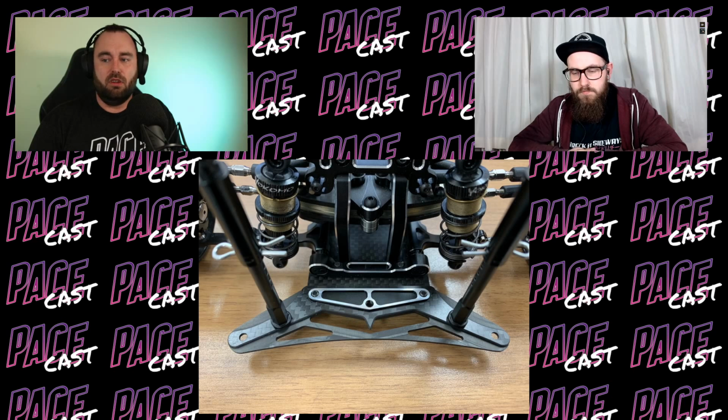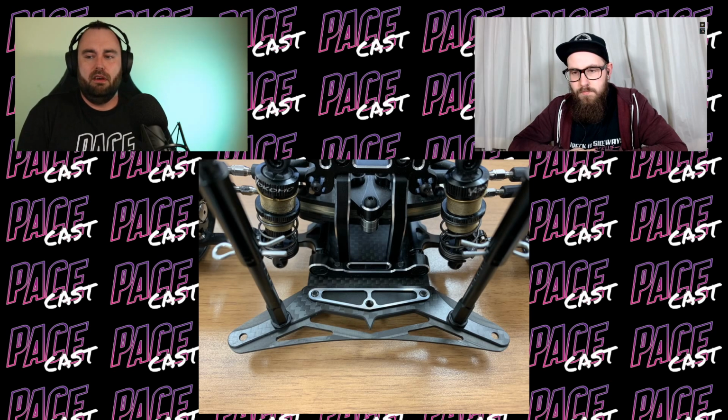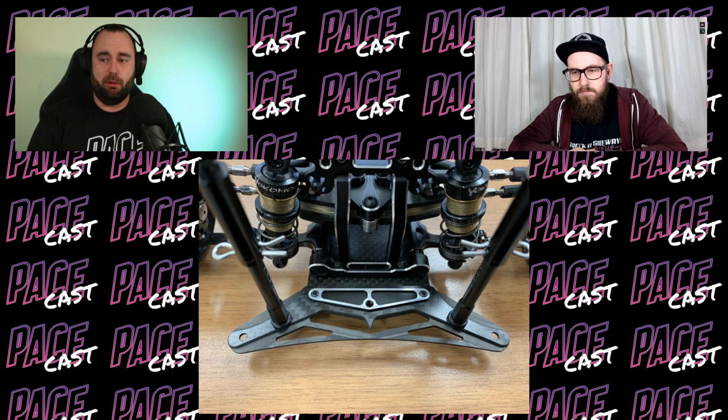But the plate, I think, is reversible, they said. So if you don't want the Revti logo, you can just flip it over. I'm assuming you could also not run it, but then you'd have to fit some nuts to attach the brace itself to the chassis deck, which would probably not look as good as just having the brace on itself or the plate on. Here you can see it's milled out from the bottom, so that's probably why it's pretty light.